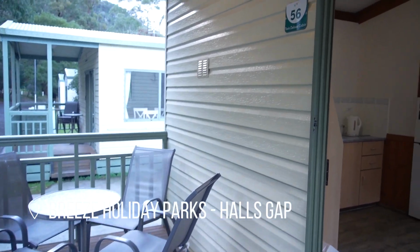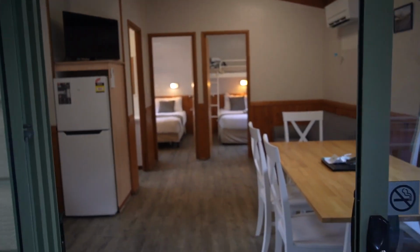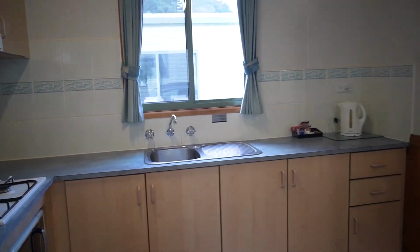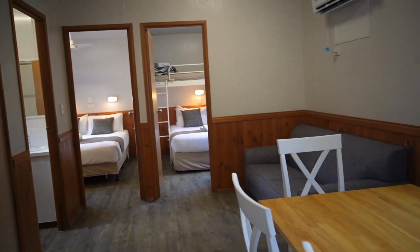Alright, so a quick little cabin tour. Got an outdoor setting here. We're in cabin number 56, which is a Twin Deluxe. So we've got pretty much nearly a full kitchen set up here, which is perfect to be able to cook and save some money. We bring a lot of food with us, which we can do.